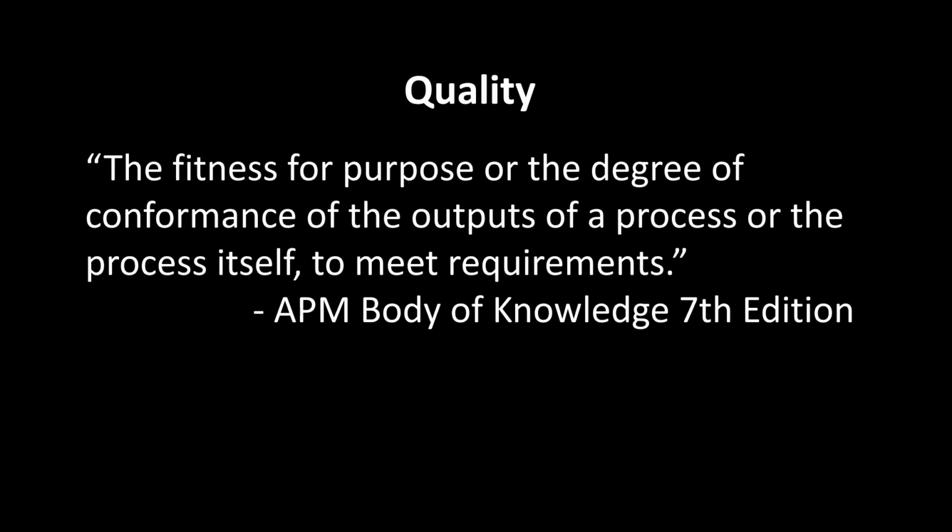In this video, we're going to be looking at quality within project management. Some of you may have a pretty good idea around quality from other areas, but remember we're talking specifically about APM's take on this, which may be slightly different. So first of all, let's define what APM mean by quality. They say this is the fitness for purpose or the degree of conformance of the outputs of a process or the process itself to meet requirements.